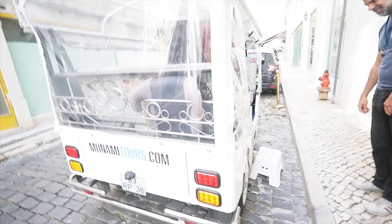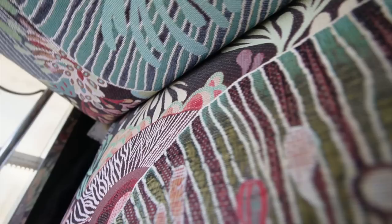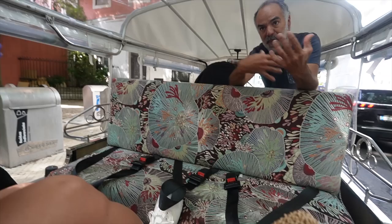Go in. Isn't this cute, guys? Our little tuk-tuk tour. Three people back here. I see three seatbelts. Yeah. What we are going to do is the old city. It's going to be a bit like a roller coaster, up and down all the time. I will try to show you, of course, the viewpoints, but I will also try to show you a different Lisbon, a different old city, okay?